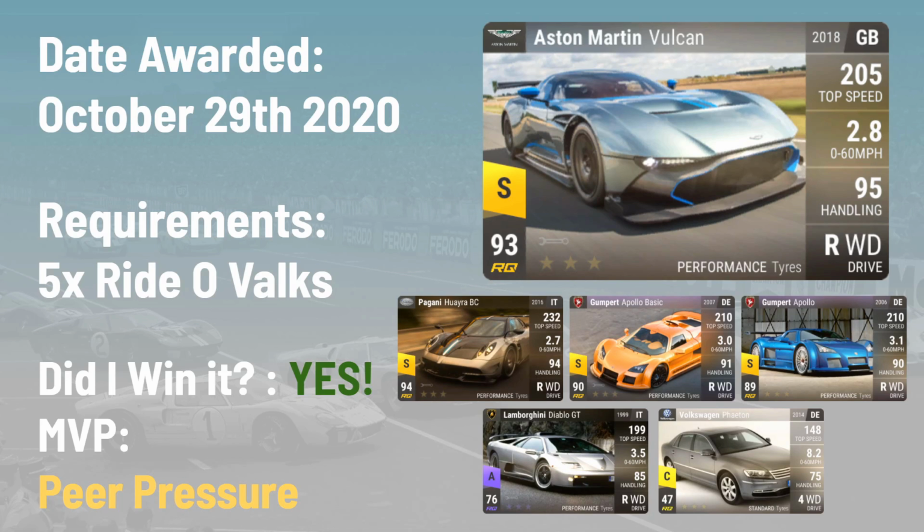You guys remember this? I put the MVP as peer pressure for a reason, and that was because I actually didn't have a hand that could beat the Vulcan. In the final round, all I had was the Phaeton, the Gumpert Apollo, the Pagani Huayra BC, and the Lamborghini Diablo GT that I had at one star, and I was one car short. I was basically one epic short, or one legend short.